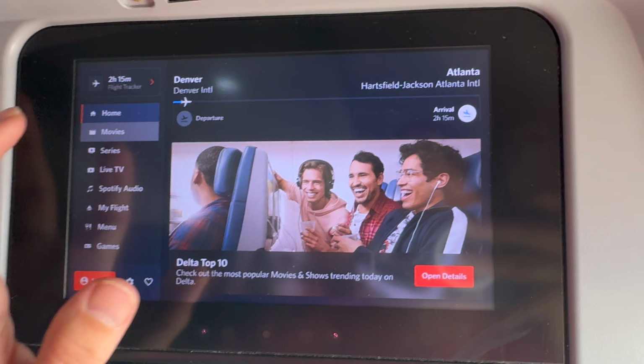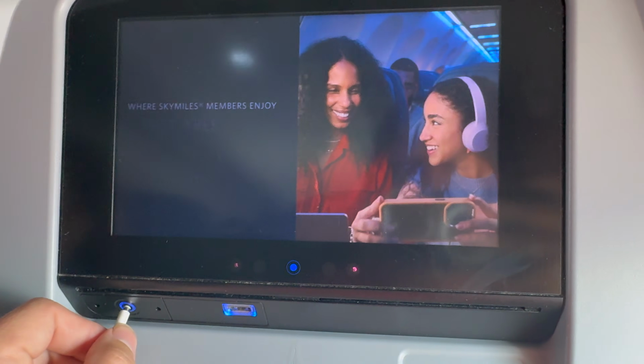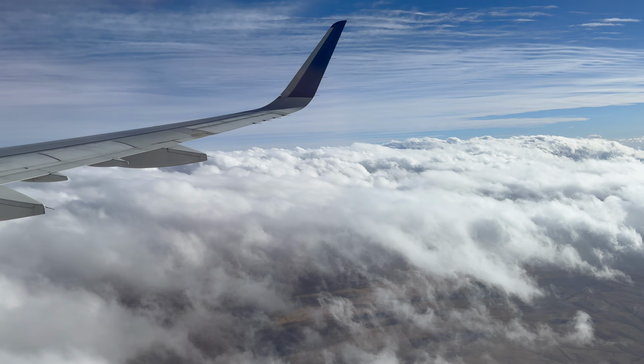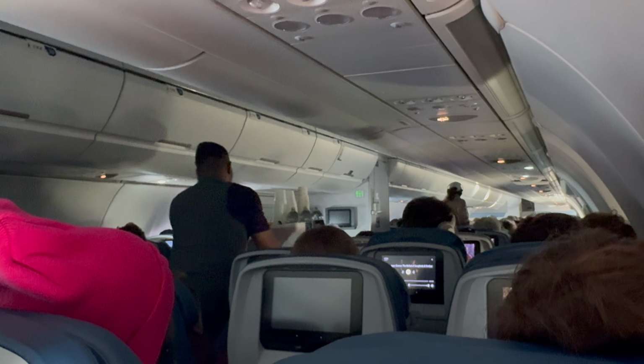Settle in and find a movie. I've been wanting to see the movie Wonka, so here we go. Let's see if it's worth it. After dealing with turbulence after takeoff, the flight attendants were up, ready to serve drinks and snacks to the whole crowd.